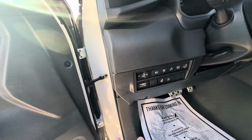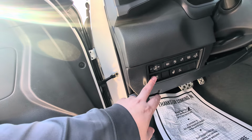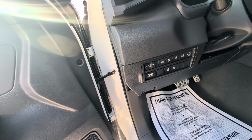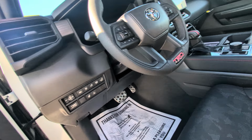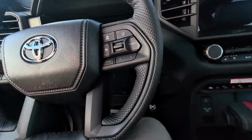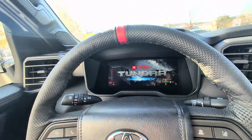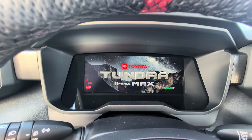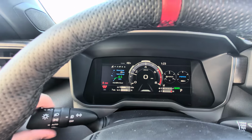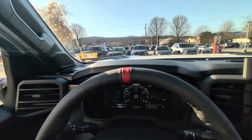Here you have a bunch of little options for your automatic LED lights, TRD light bar, gas cap, rear collision detection, and then of course the heated steering wheel. Let's hop in. All right, foot on the brake, push to start. Starts right up. We're greeted with this really cool i-FORCE MAX startup animation on the fully digital display. You can hear that engine exhaust, sounds really good.